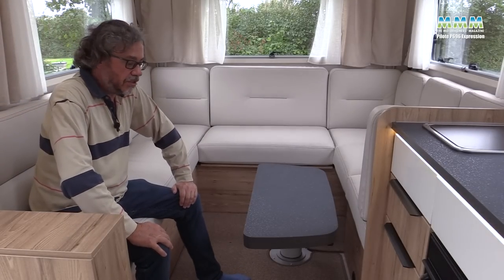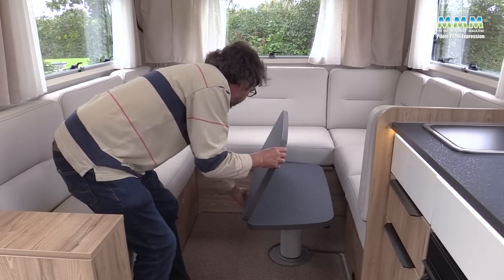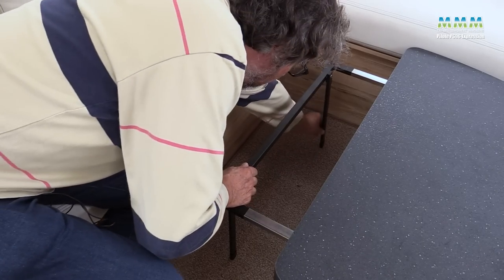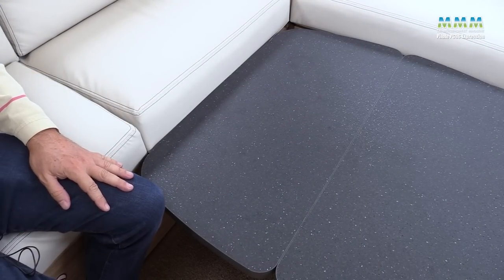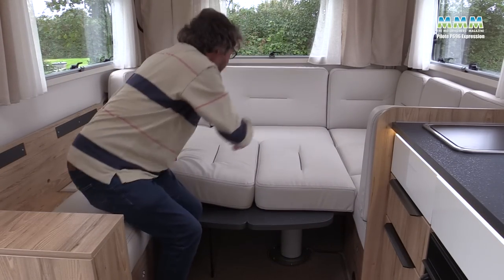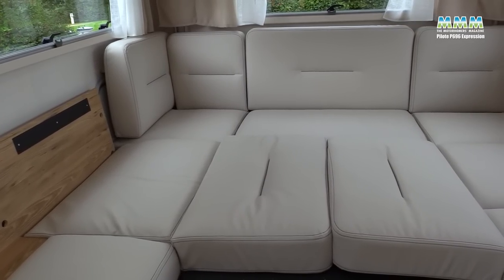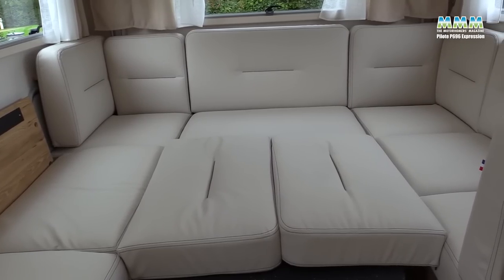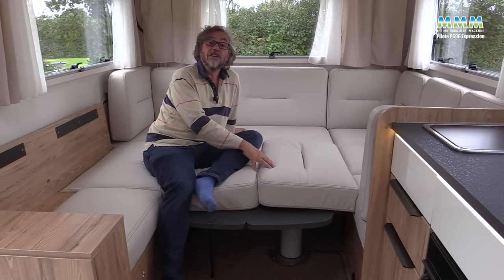Of course, this lounge also makes into a bed, and it's surprisingly easy. Just get the table in the right place. These legs support the table extension, which you flip over, and then it's just these two backrest cushions go in the middle. And if you remove the backrest cushions from around the side, you end up with a bed that is a very generous 2.15 metres by 1.4. Not completely flat, of course, because it is made of quite a few cushions, but better than a lot. And this is only your occasional bed.